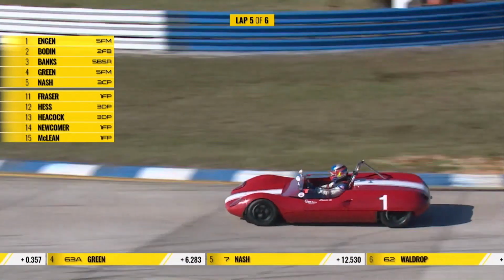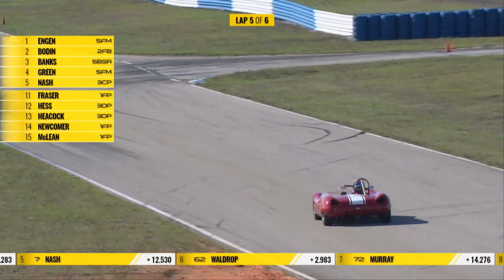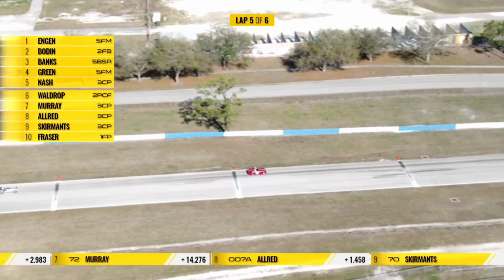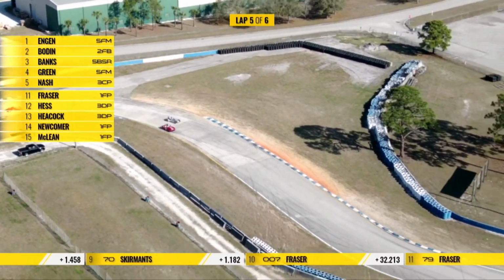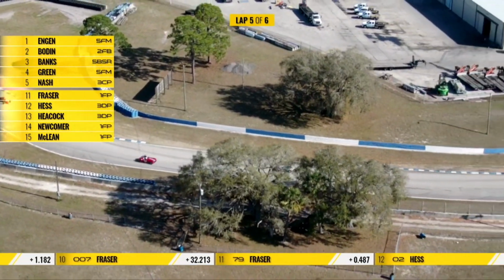Like I said, the exit out of here, very important. Look at how low that car is. You can really see his hands working. And it's crazy to think that a driver like Travis Engen on a normal SVRA weekend, he could go from this car to a Formula B to a Group 9 Indy Lights car to the Audi R8. There it is. John Nash doing a really good job.